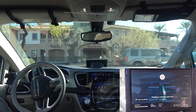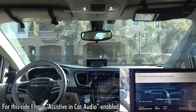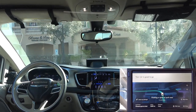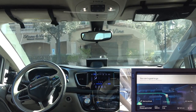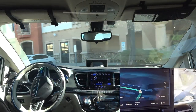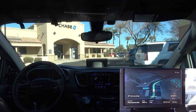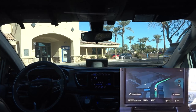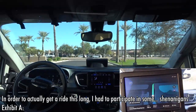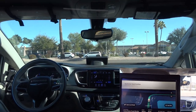Heading to closest spot to Intel. Please make sure your seatbelt is fastened. For any questions, press the help button to speak with a rider support agent. Our team is working to get you moving. Please remain in the car with your seatbelt fastened. A rider support agent will call shortly to answer any questions. Your car is good to go. Destination updated.